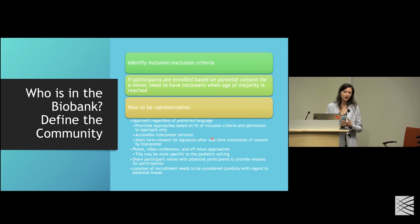And so I think that's something that can also help you have a more representative biobank. And then just thinking about, again, location, if you only recruit in our NICU, you're not going to get the average neonate, right? And so we're really good at answering some questions and terrible at others. So if you're going to access a biobank, make sure you understand how people were approached, because when it's location specific, people usually either were there or not there for some underlying reasons.